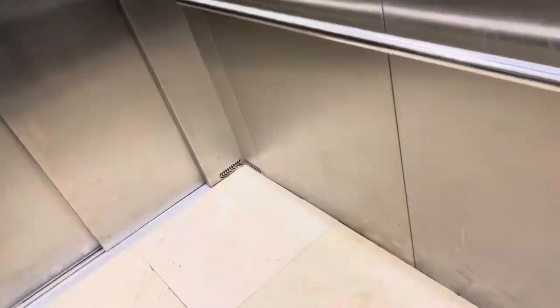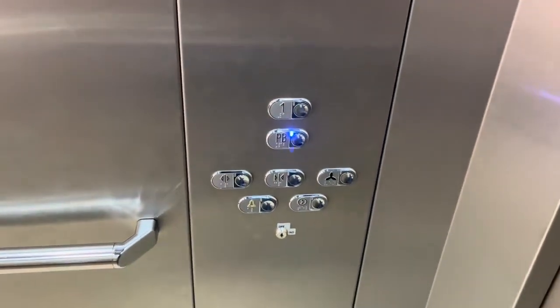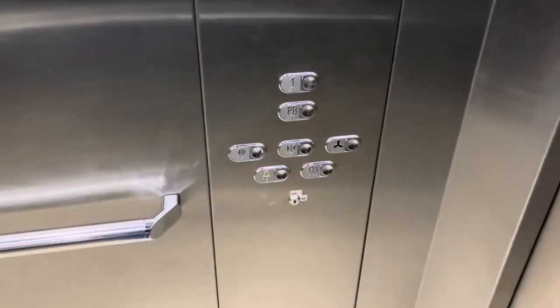Here at 1, which opens up right there, which is now the way to the departures, which is now the way to the lounge area. We're gonna go down to PB. Really like these new fixtures. All right, I think this was installed in 2021. Your nice ThyssenKrupp elevator. Here are your fixtures and the indicator here at PB.